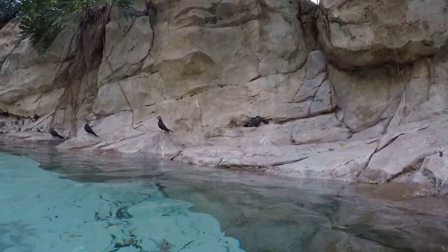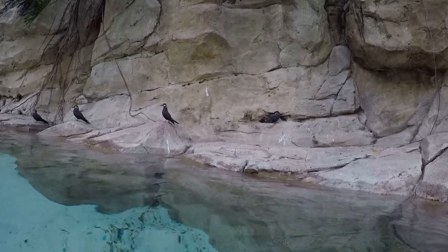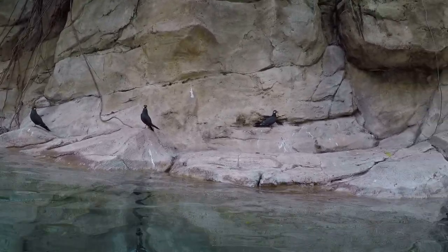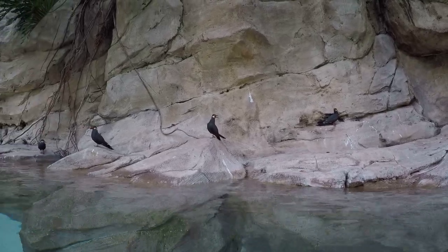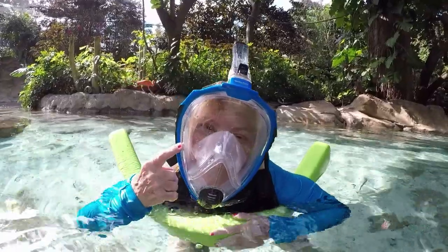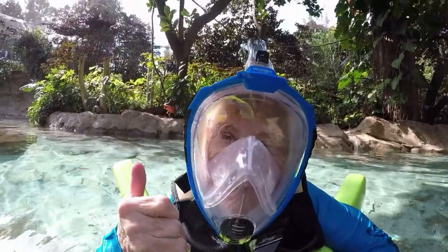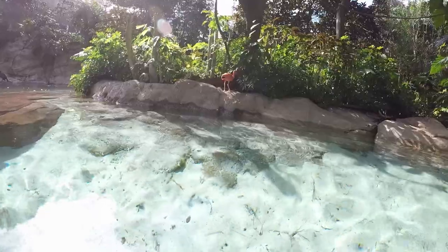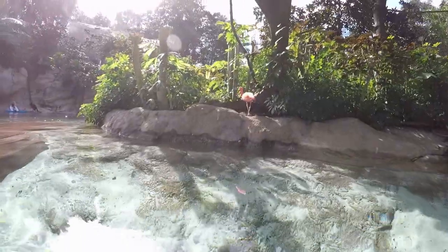Look at these guys. Hi guys. Aren't they beautiful? Oh my goodness. They're talking to us. And my bird poop resistant mask on. She has her bird poo shield on her. Look, there's a beautiful ibis over here. And he's very colorful.